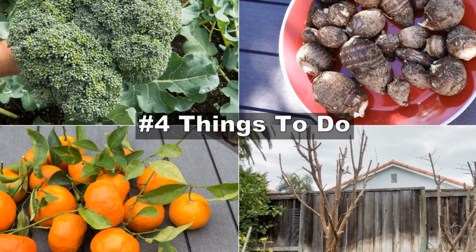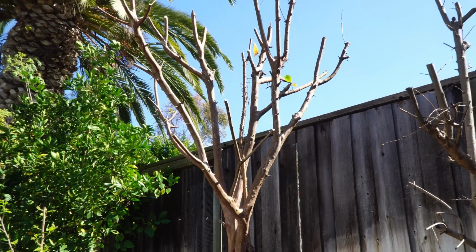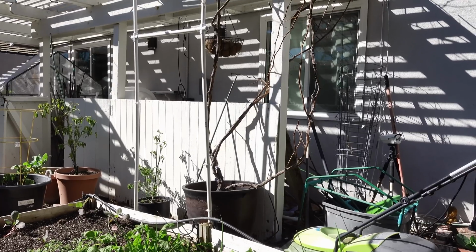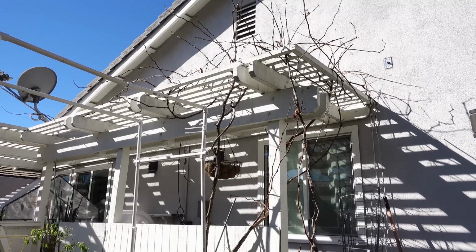And now let's look at the things to do in your garden this month. The first activity you want to do is pruning. This is probably the last month you have when you can prune your fruit trees while they are still dormant. So if you haven't pruned your fruit trees yet, this is a good time to do that. Prune all your fruit trees this month.